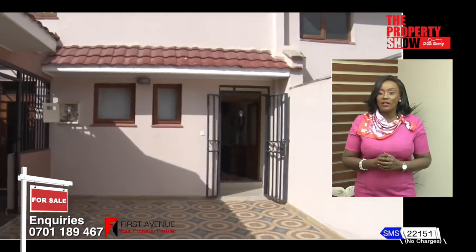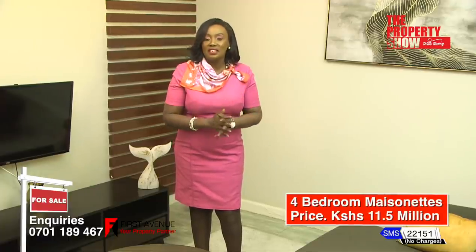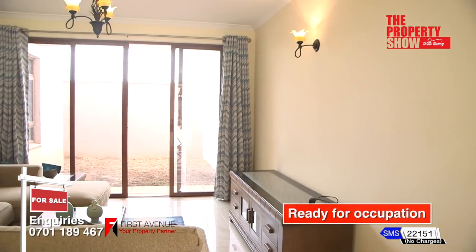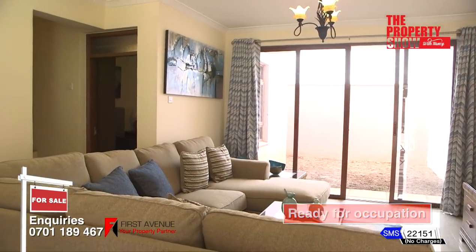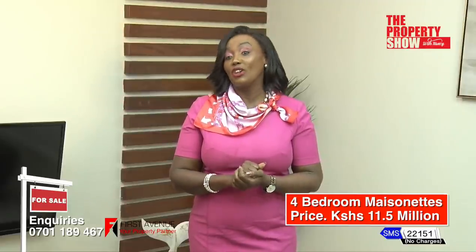Let's talk about the progress on the development. The units are complete and ready for immediate occupation. Unbelievable. The pricing of the project is another winner. Zabid Gardens goes for Kenya shillings 11.5 million only. Let me finish by saying, this project provides everything you need in a gated community. As soon as you enter the gate, you can't help but say, wow. Let's hear more.